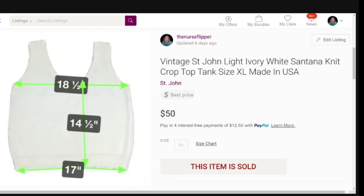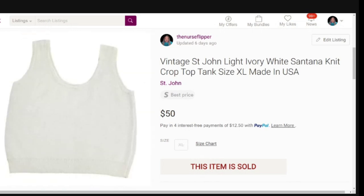I did pay up for the St. John lot because a lot of the pieces were worth quite a bit more than this one.